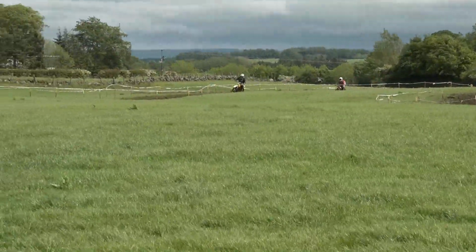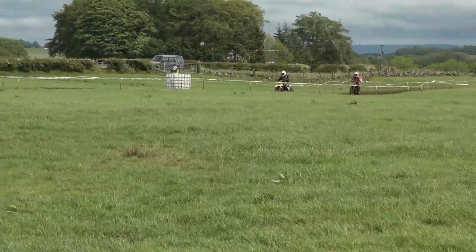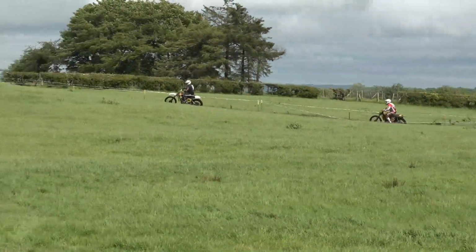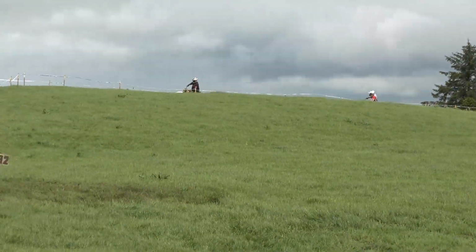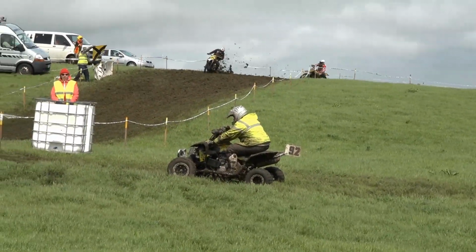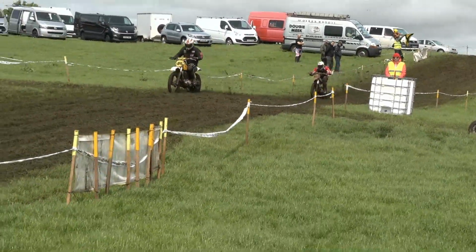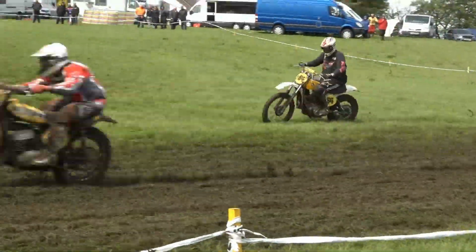So as we look towards our second place rider, that's Robert Kennedy on the CCM, with Ian Robertson hot on his tail now. That CCM still doesn't sound very clever as they take the last lap flag in this race.